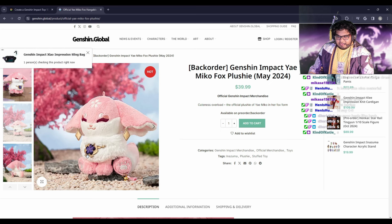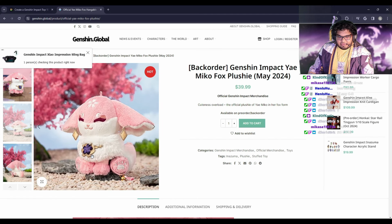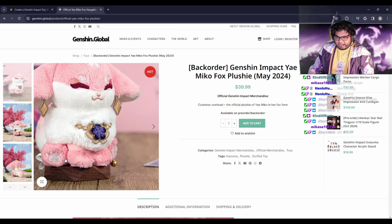Very cool plushie. Very cool plushie. It has her earrings. It has her little pendant there. Captures her character nicely. I would be down to put an S. Okay. Let's put an S.